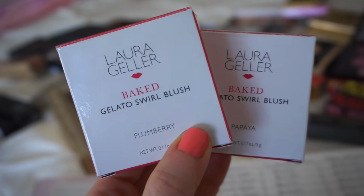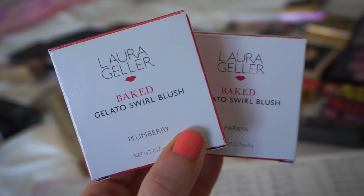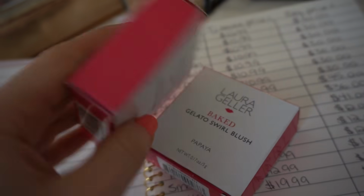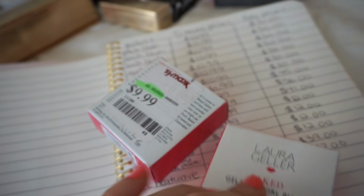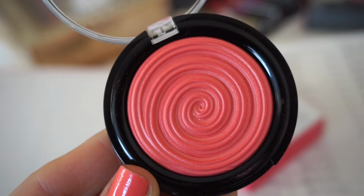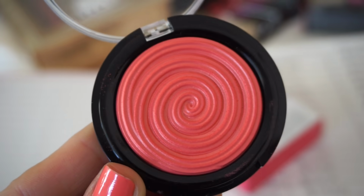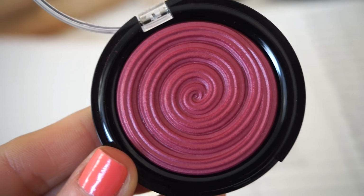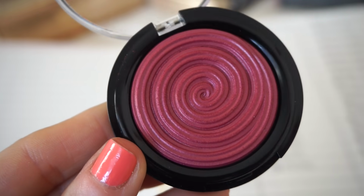Okay, then I have 2 of these Lioele Baked Gelato Swirl blushes, one in Plumberry and one in Papaya. This was a really great buy as well. These were $9.99 each, so one of that and one of this. Love the embossment, this swirly effect. This one right here is in Papaya. It's a gorgeous orangey shade. And then this one right here is in Plumberry. You guys can see it's a beautiful plummy color.